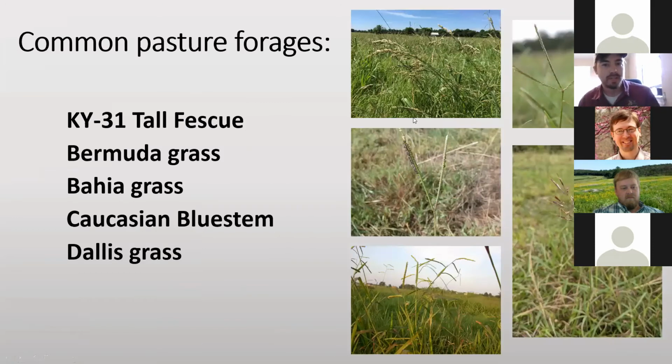Most of our grazing lands in Arkansas are introduced, and these are some of the common pasture forages that we will see. And when I say most, I do mean a very large percentage of our grazing lands in Arkansas today. They're introduced tall fescue, that's in the picture here in the upper left. We also have Bermuda grass and Bahia grass, Caucasian bluestem down here in the lower right, and Dallas grass.